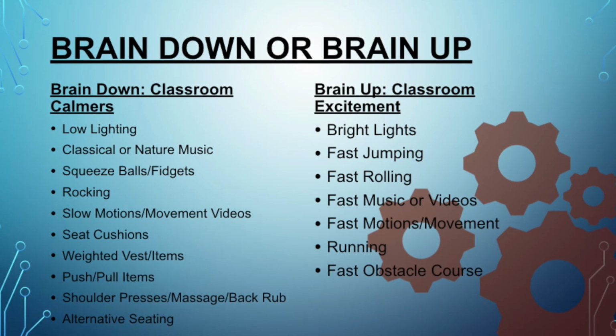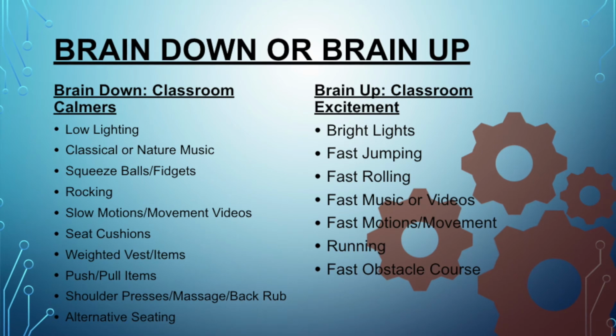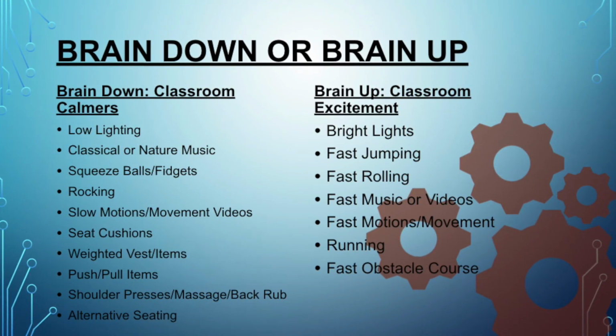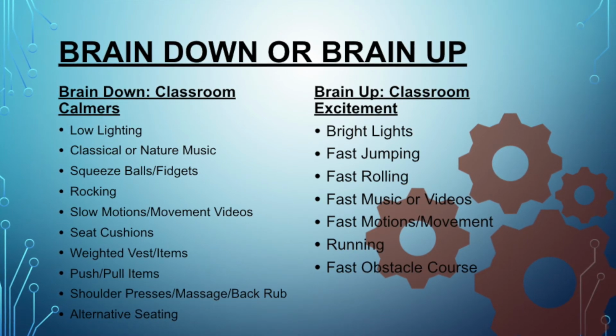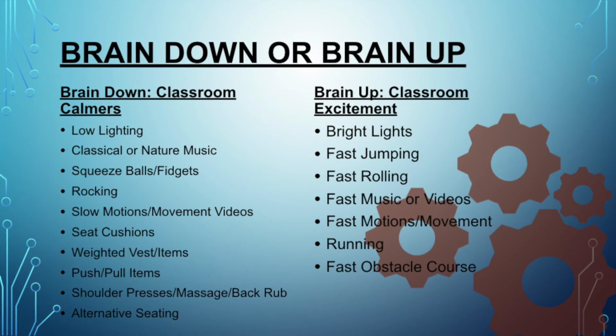As far as your brain up, your classroom excitement type of activities, you can brighten your lights. You can do fast jumping, fast rolling, fast music, fast dancing videos, fast motion, running, fast obstacle course. These type of things will actually turn the brain up in this processing speed.